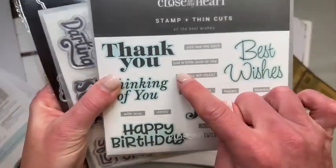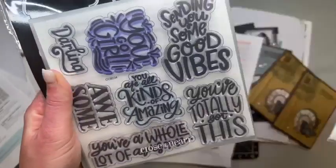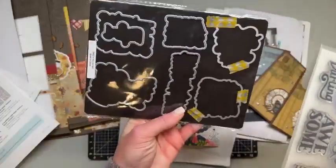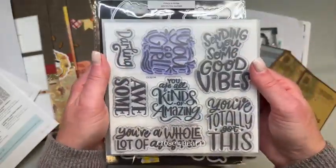I love this one as well. You guys know I love the little solid rectangles with the text inside them. Hello to my favorite print and cut ever, right? But these are awesome, totally awesome. And then this thin cut was so big it wouldn't even fit in the package, so they had to ship it separately in a different package. But I think you're gonna love them.